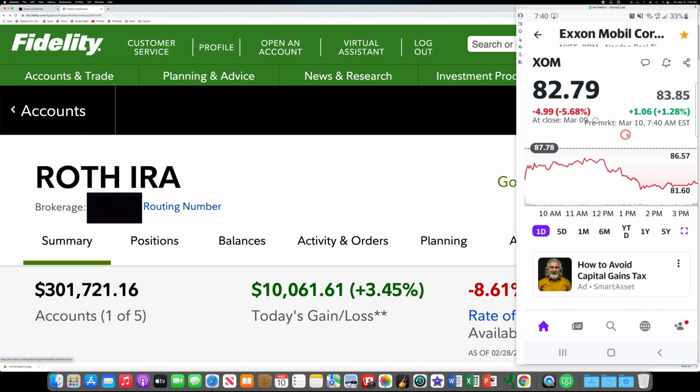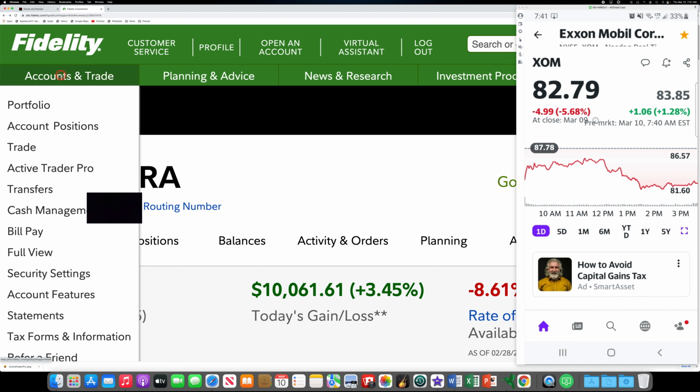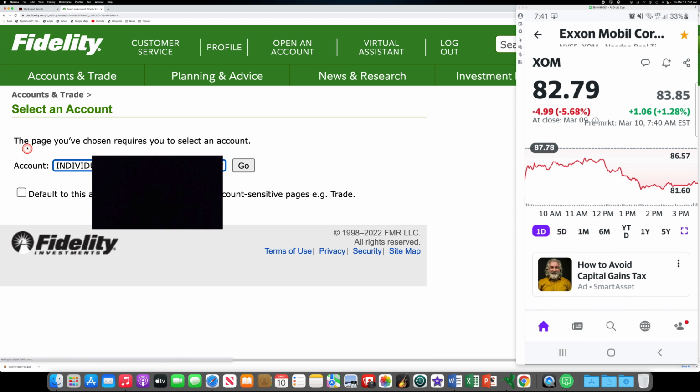So if we want to buy or sell this stock this morning before the market is open, this is the price that we're looking at. So now let's go over to the IRA account, and I'm going to actually buy the stock. Accounts and trade. We're going to click on trade. We're going to pick my Roth IRA account. Click go.